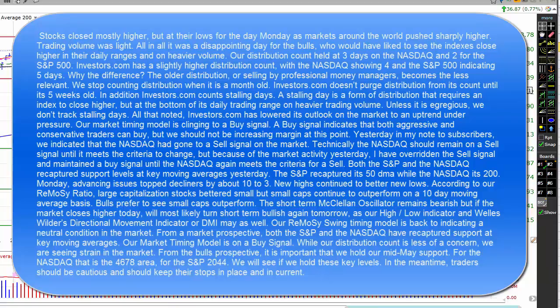Monday, advancing issues topped decliners by about 10-3. New highs continued to better new lows. According to our Ramosi ratio, large capitalization stocks bettered small, but small continued to outperform on a 10-day moving average basis. Bulls prefer to see small caps outperform.